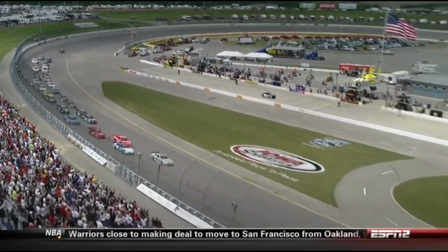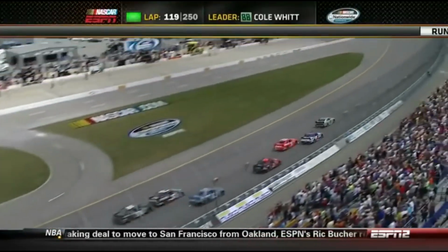Whitt has chosen the inside lane for the restart and gets the jump on Elliott Sadler.